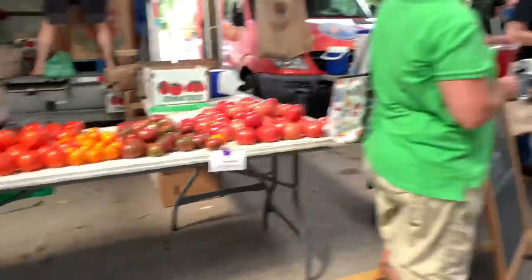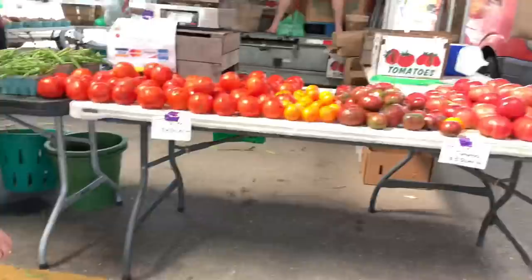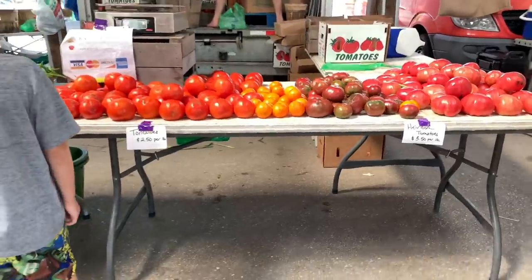I went to the farmer's market here in Annapolis and it was great. There were a lot of booths set up. I was really pleased with the size of it.